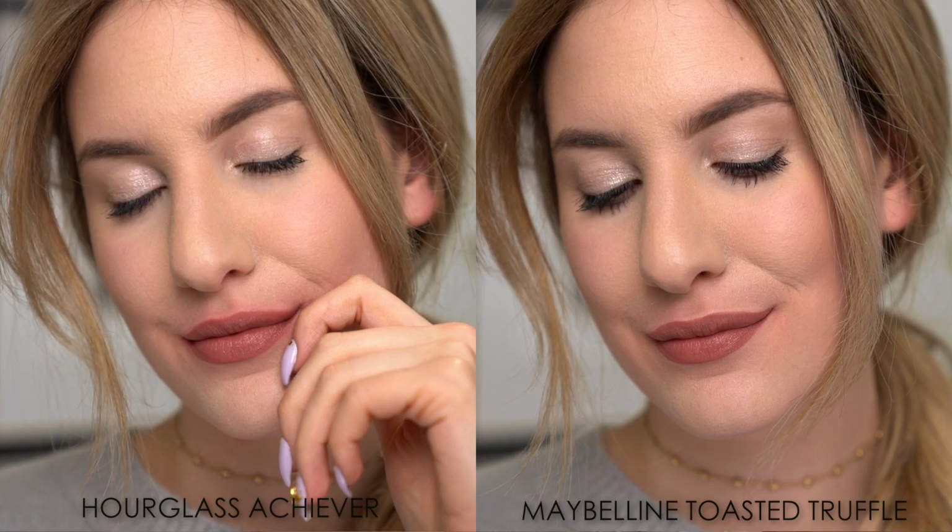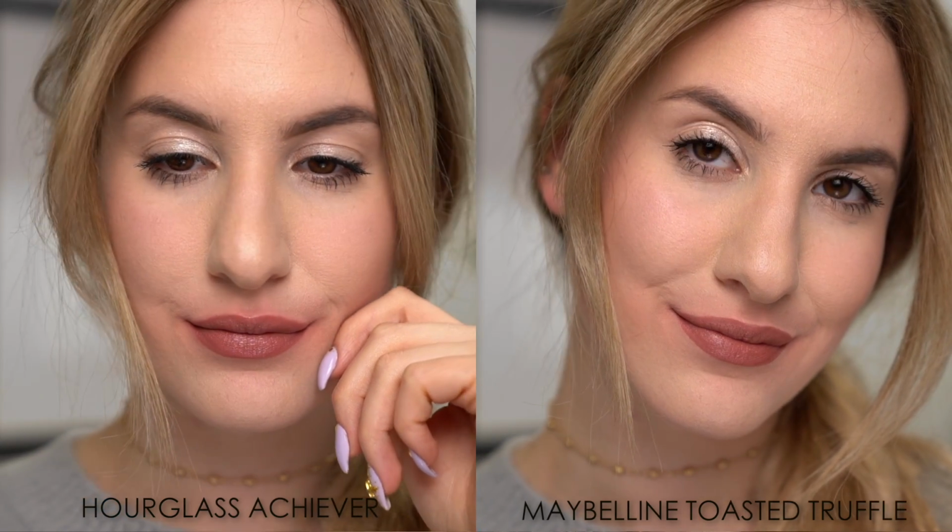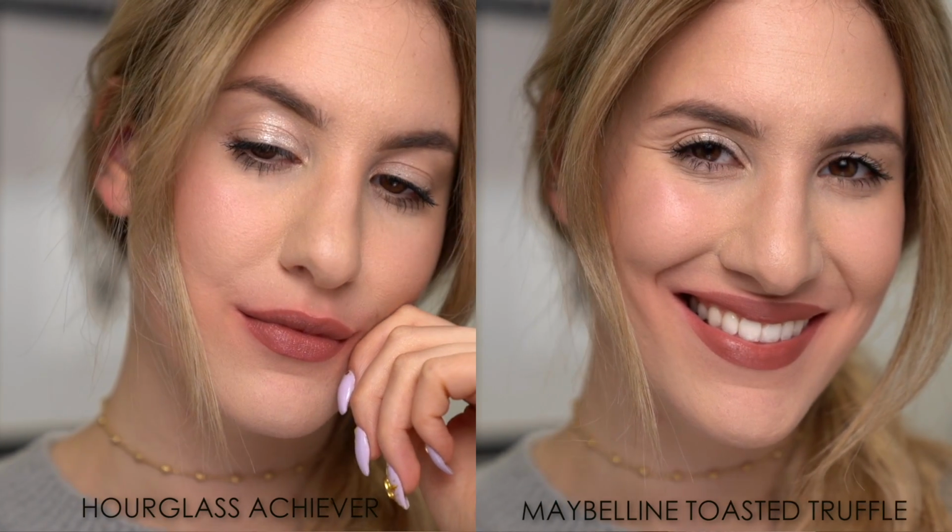So when you compare these side by side, you can see that they're both very similar as far as the shade goes, but the formula is definitely a little bit different. The Hourglass formula is a little bit more on the sheer side. It definitely has more of a sheen to it as well, whereas the Maybelline lipstick is a lot creamier and has a lot more opacity to it. So depending on your preferences, if you want something that is this shade, but a little bit more opaque and creamier, then the Maybelline one is definitely going to be up your alley.